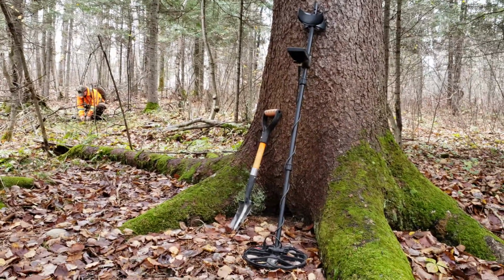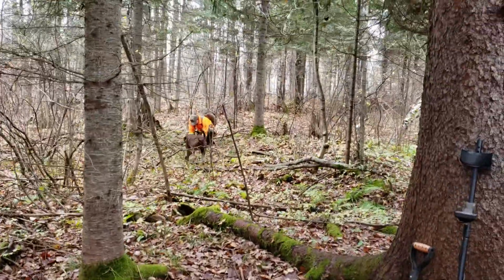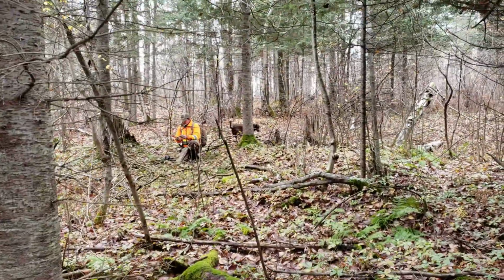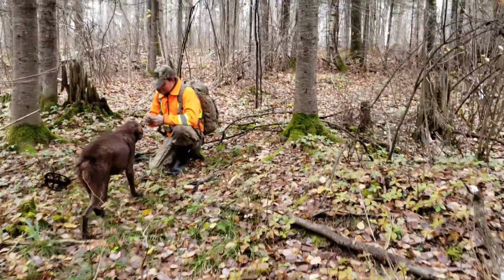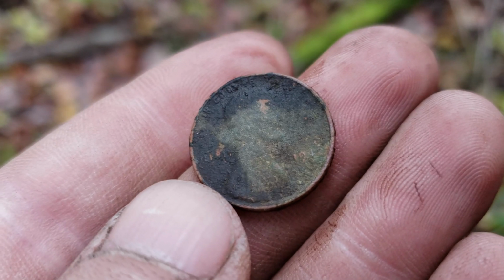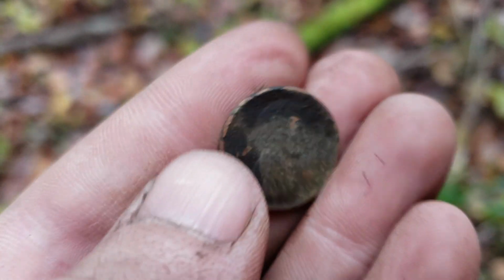Look at the size of this tree, guys. That's a big old monster. We're thinking it's time for a coffee here. What is it? Penny. A penny out here in the middle of nowhere. I found treasure. Is it at least an old Indian head or something? I hope so. 1942. Ha, out in the middle of nowhere. An old weedy. So some old hunter must have dropped that in here because we are in the middle of nowhere.